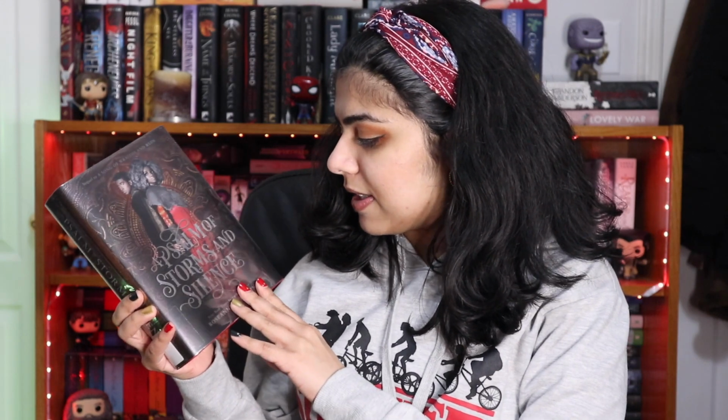The next one I'm really intrigued by is A Psalm of Storm and Silence. I love the first cover in this series as well, which looked really nice and green. This one is more of a red tone, and like I said, I'm obsessed with red if you couldn't tell. Our main characters just look so incredible. I don't know what it is, they just look so good.